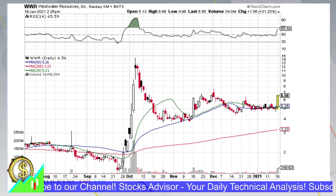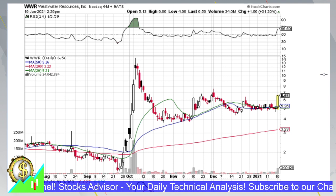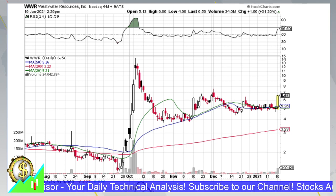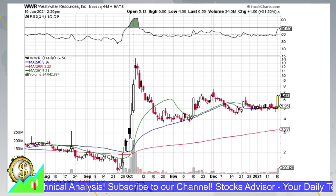In today's episode, we will talk about the company named Westwater Resources Incorporated, traded at Nasdaq, ticker name WWR. WWR is showing a big white candle after some period of being almost flat, sold at around the vicinity of $5 per share. And now we are making about 30.4%, so 30%, a huge move.